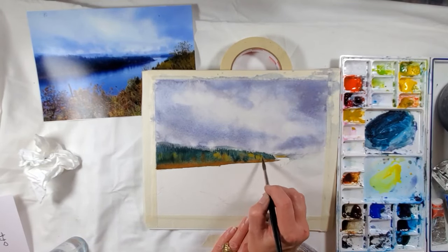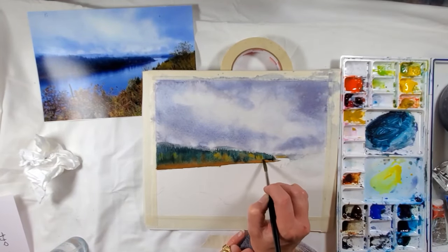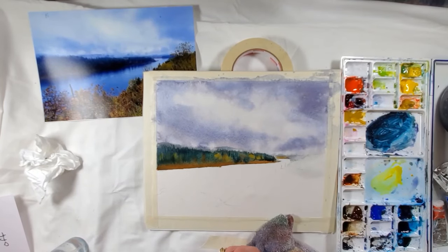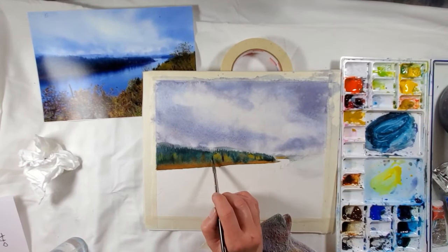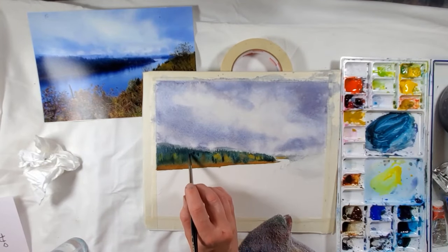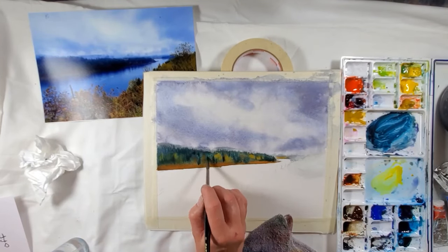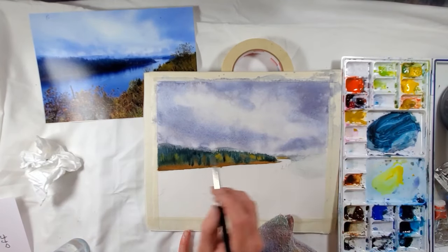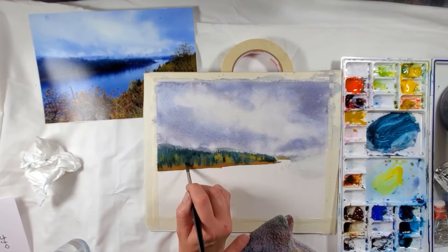I love that watercolor kind of paints itself. That's why I like mixing on the paper sometimes, like I dropped in that yellow. Of course, I'm mixing on the palette, but sometimes I like it to mix on the paper. I'm varying the trees along here. Some are closer to the river's edge than others.